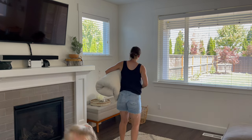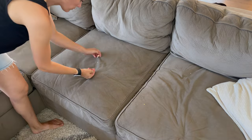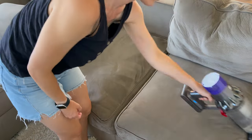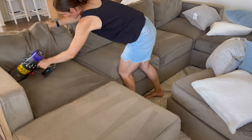I'm getting the blanket folded up. I'm going to get the living room tidied up and realized I needed to vacuum the couch because they had popcorn on there. So I figured I would just lean into it and vacuum the whole thing. Aside from under the cushions, we're just going to pretend that that part of the couch doesn't exist.